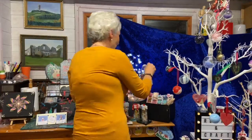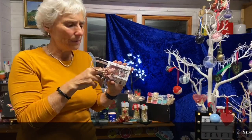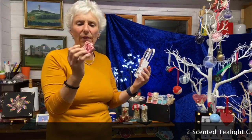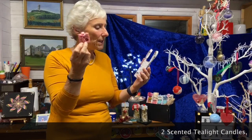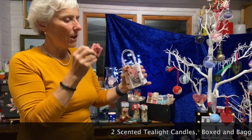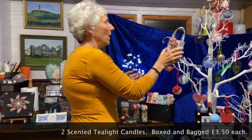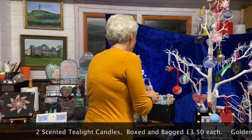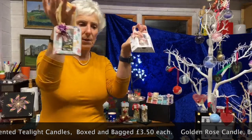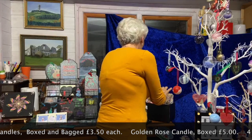Again, paper crafts. They're not Christmas designed, but they are just little gifts, little stocking fillers. Each tea light is individually wrapped in the paper matching the little bag, so they can hang on a tree if you wanted to, or they can be just a little stocking filler. And I have 2 of those left. That's all I have at the moment.